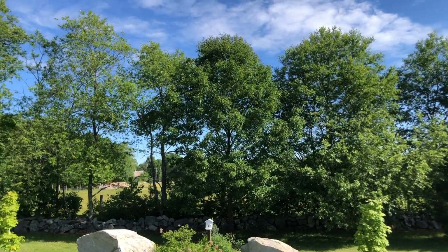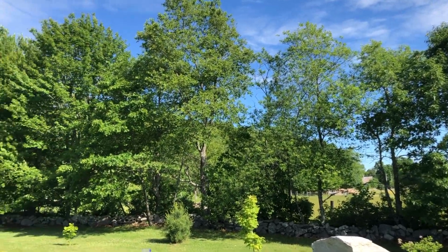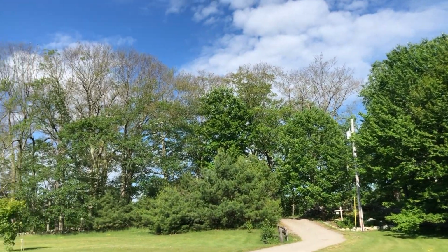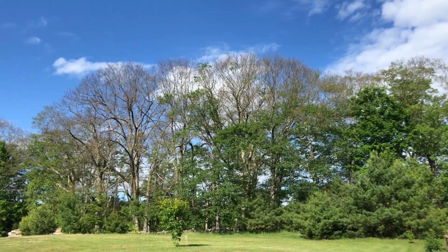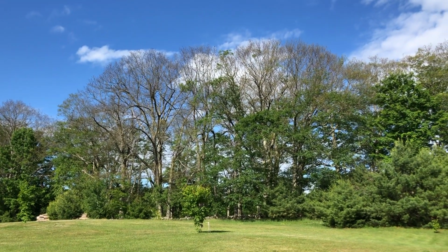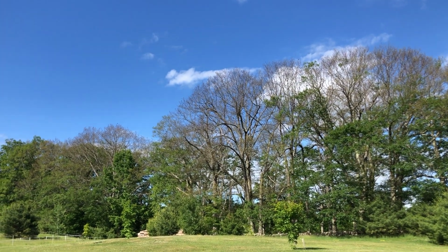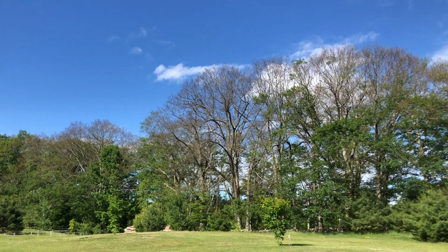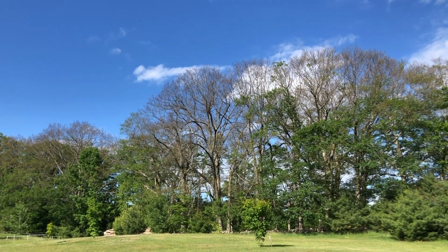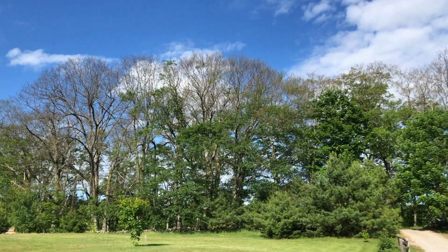So as you can see, the trees have leafed out nicely now. Leaves are full size. But then you look up towards our big oak trees, and they're completely bare. There's some leaves on the low branches, but for the most part, those 100-plus-year-old oak trees, about 80 to 100 feet tall, have been completely stripped of their leaves. And the cause of that is the browntail moth.